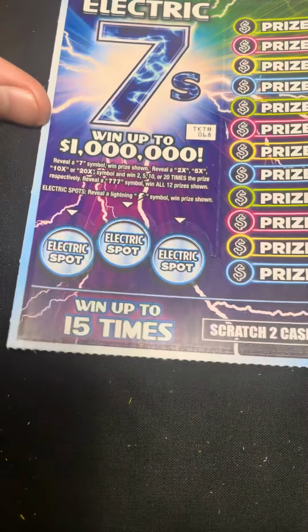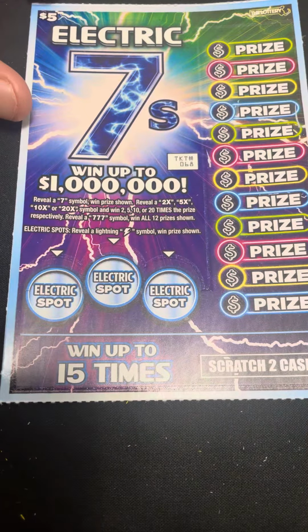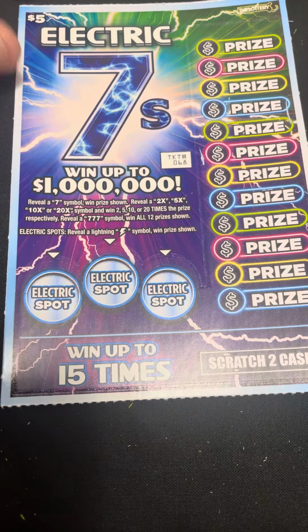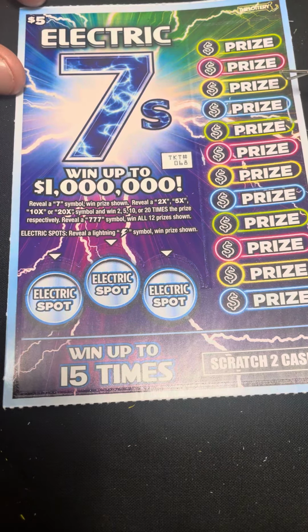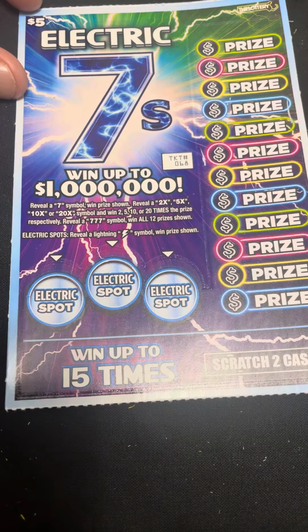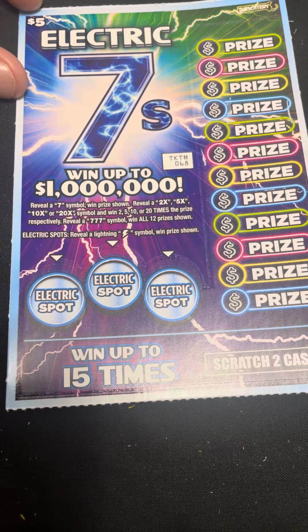Now we're going to start off with the Electric 7s. All right. On this one, match any symbols, of course. Oh, no. It's not matching any symbols. It's honestly too late at night. But on this one, we basically go all the way down, try to reveal a 7 symbol. You reveal a 7 symbol, you win. You could also get a 2, 5, 10, or 20X.